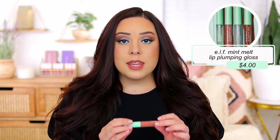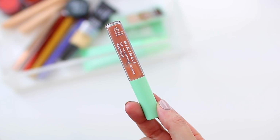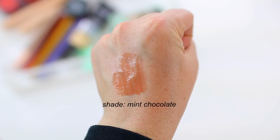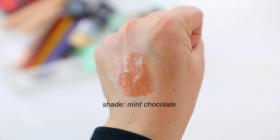I also got one of the Mint Melt Lip Plumping Glosses. They released 4 glosses as part of the Mint Melt collection. There was a sheer with sparkle, kind of a light minty tone, this one, and then also a darker nude as well. These retail for $4 each. They're supposed to be high shine hydrating lip glosses that deliver a plumping power effect in one swipe. So they do claim to make your lips look fuller. They also claim to hydrate, and they do have a vanilla mint scent.